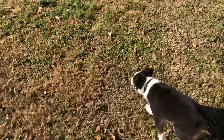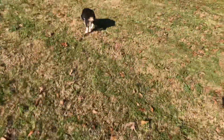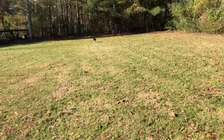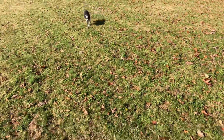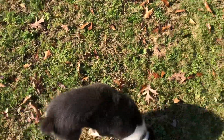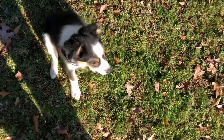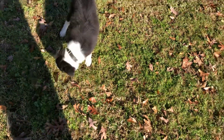Good boy. He's not sure quite what to do with all this space. He's definitely more stressed by being separated from Scout than Scout is from being separated from him. And that is not surprising with an Aussie type breed, mini Aussie. There's oftentimes a lot of anxiety in these guys, so good boy. Oh yes, you're a winner, good boy. Bandit, good. You dropped it, you'll find it.